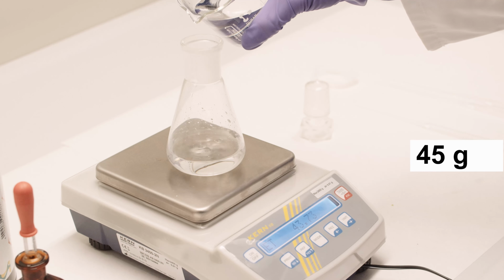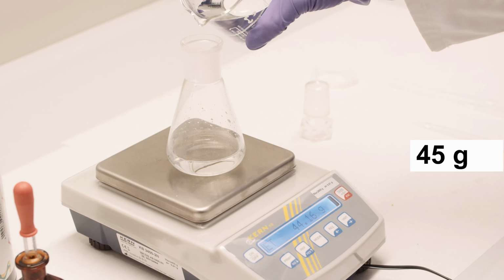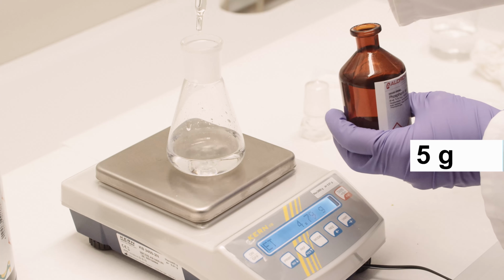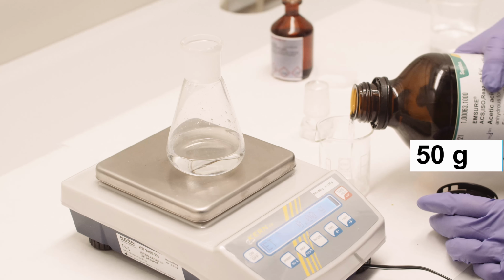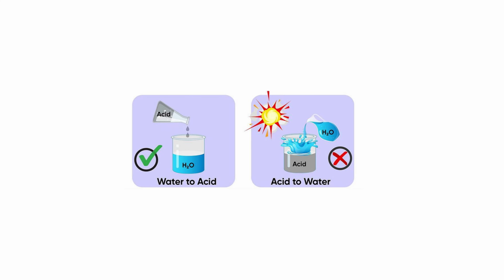First, we weigh 45 grams of water, then 5 grams of phosphoric acid, and then 50 grams of acetic acid. Because of the exothermic reaction, we never add water to acid, but always acid to water, for safety reasons.